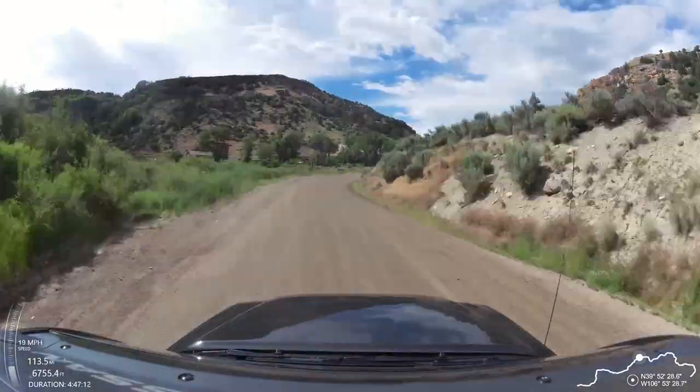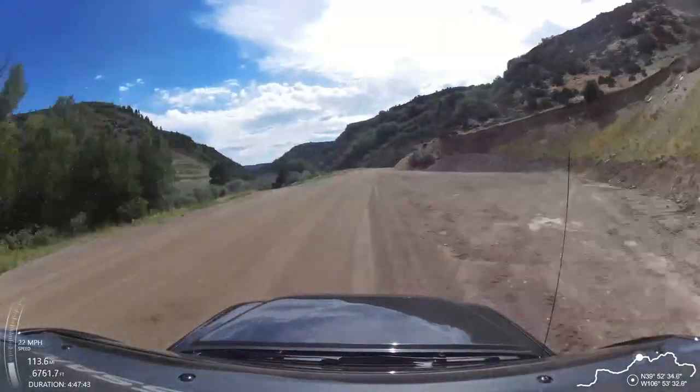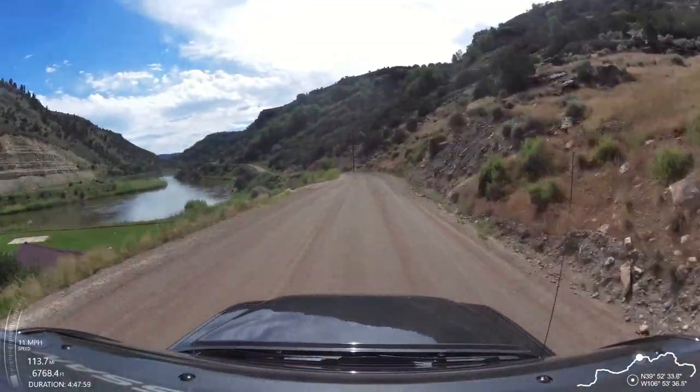Now we're coming down towards the little town of Burns. If you look down to the left here, there's a building on the water. That's a Baptist church.